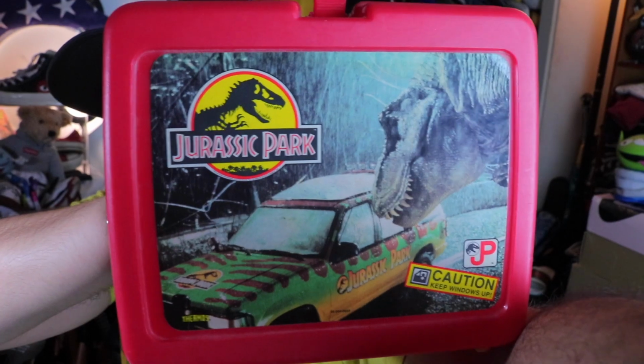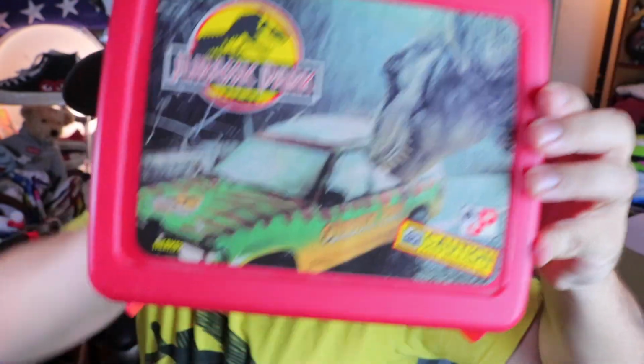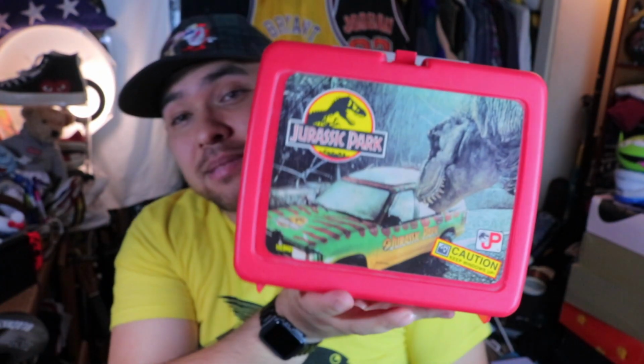Let's get into this. It's not just plushes. We got collectibles too. The Jurassic Park license 1992 for the 1993 movie. Awesome piece that was found at the thrift store again. It had the thermos, it didn't, but it is super clean on the inside. That's what matters. And yes, it is made by Thermos.